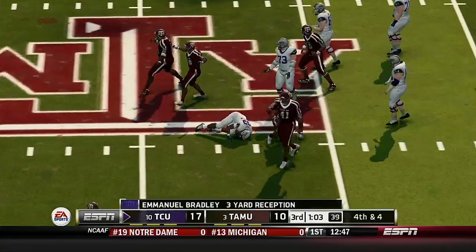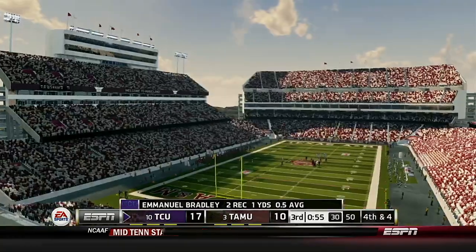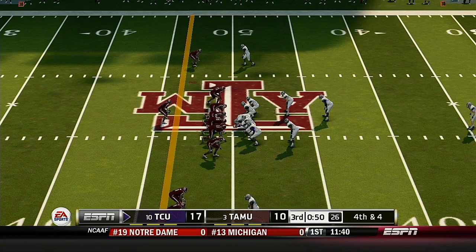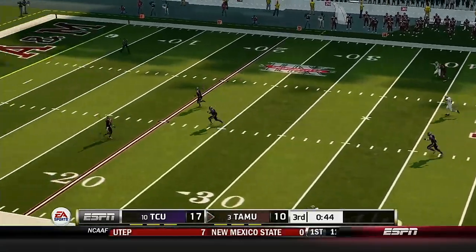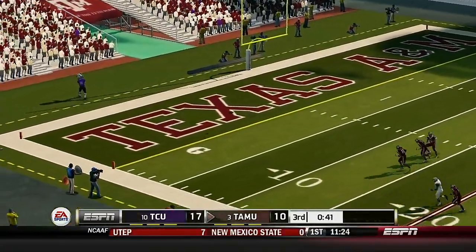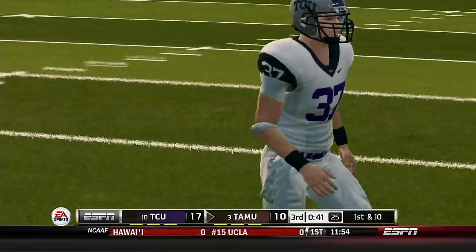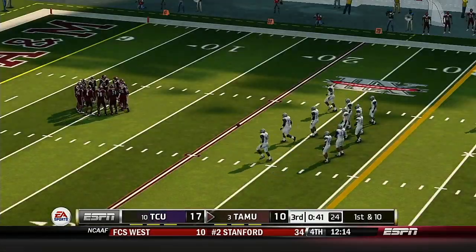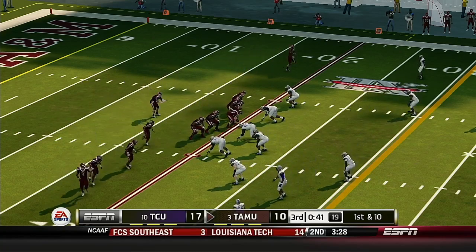Got his man. Oh, what a hit. That makes it 4-4. Smith awaiting the return. And it goes into the end zone, down for a touchback. There's still plenty of time to keep running their offense as usual here.